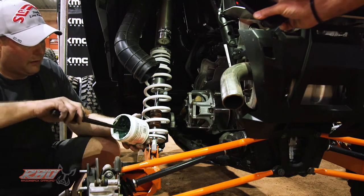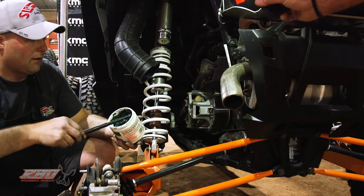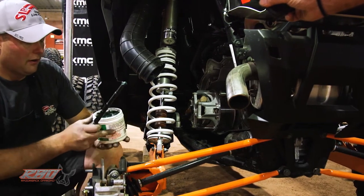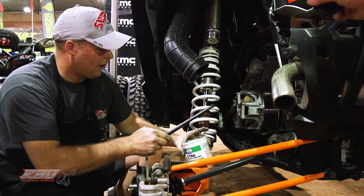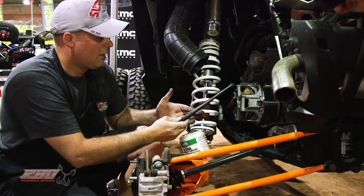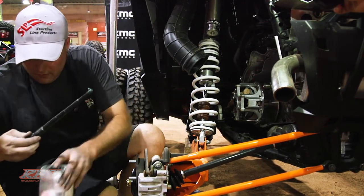This is the puller. I like to put a little bit of grease on the end so that it doesn't damage the tip of the puller. I'll also put a little bit of grease right on the threads so that it's easy for it to go in.